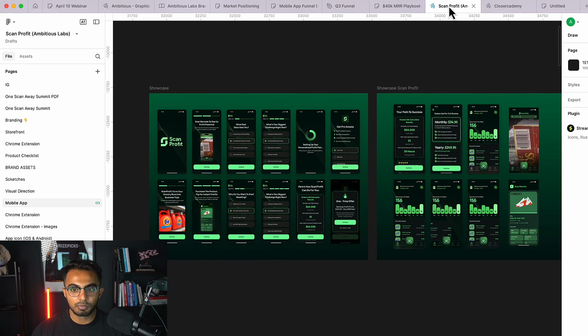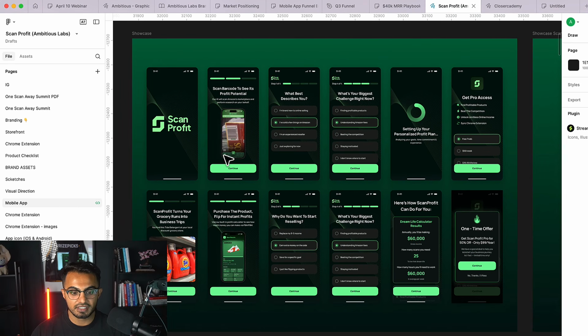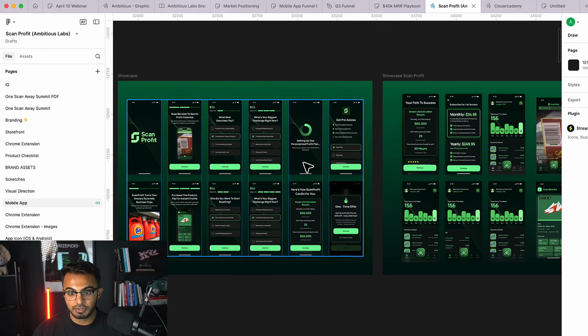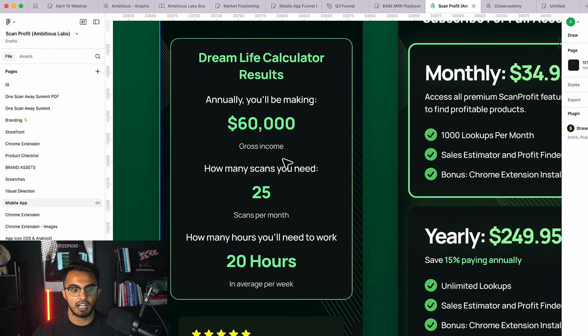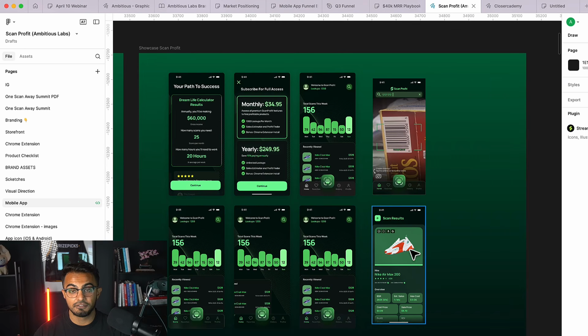So Scan Profit is an app that helps people make more money by starting their own Amazon business. So this app is actually very simple. You onboard into it, you pay a monthly subscription, you scan products at your local grocery store, and it will tell you if you can sell them for a profit on Amazon. And we sell this outcome here of how you can make more money. Okay. This app is highly functional, and it's actually very good at what it does.